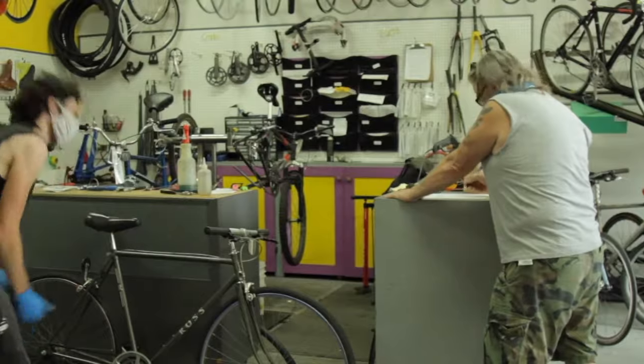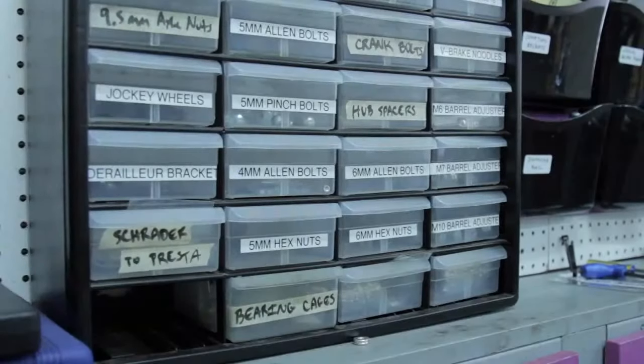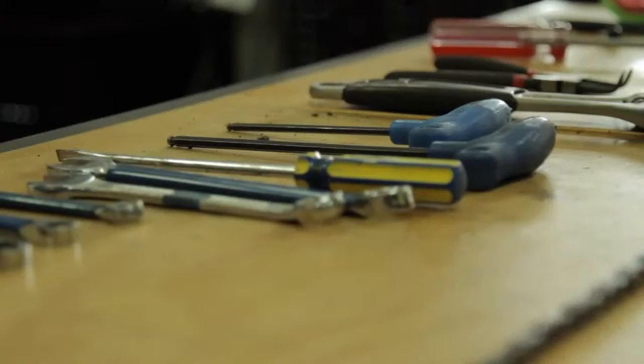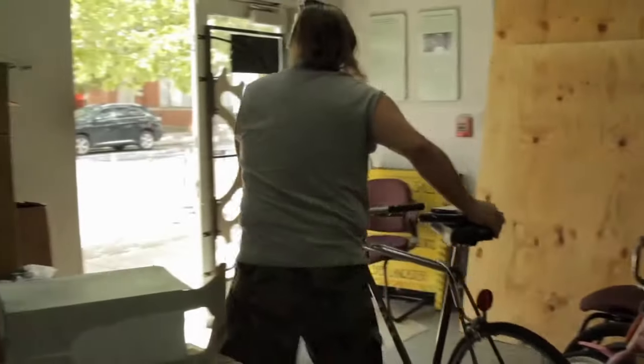One of the key things that we provide to the youth that go through our programming are paid job opportunities. So we're looking at models where our youth who have gained the mechanic skills through our youth programming can work on these bikes and then put these bikes out into their own community. We had such an overwhelming response and obviously hit on such a need with this program that we're looking at ways that we can incorporate this even past the pandemic.